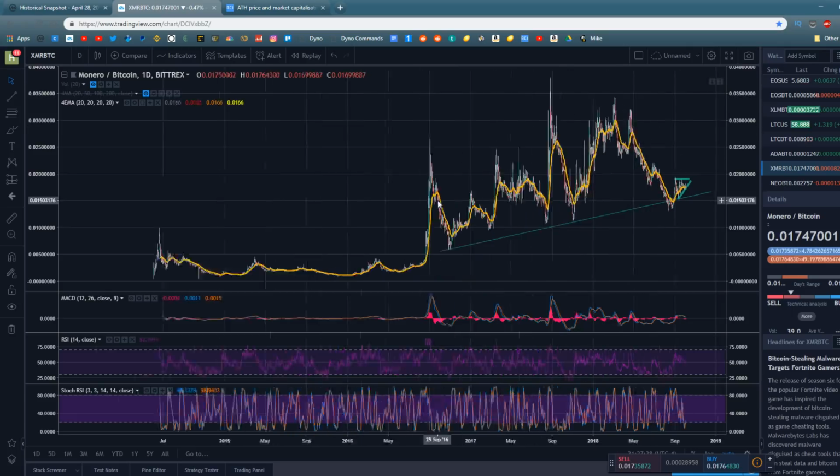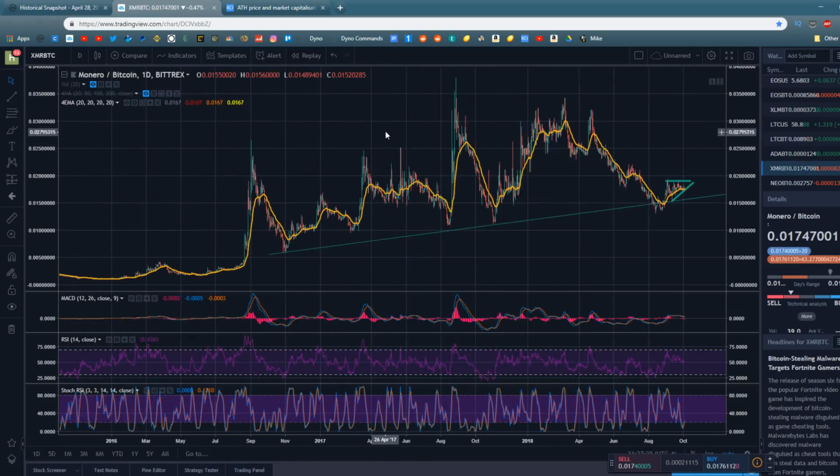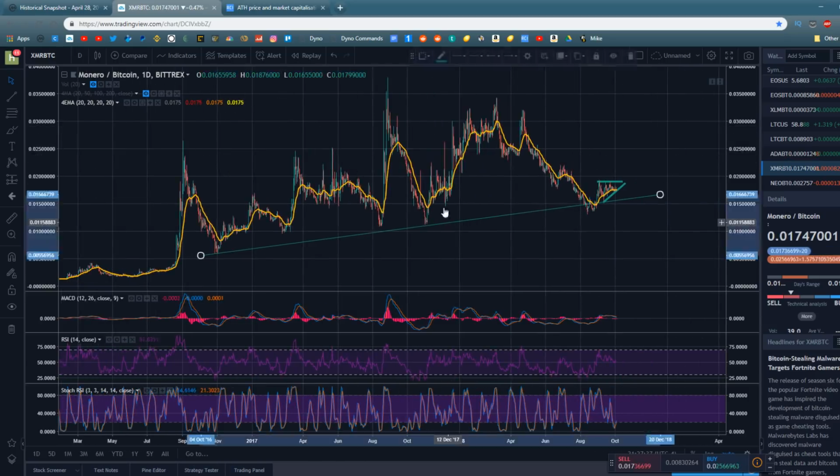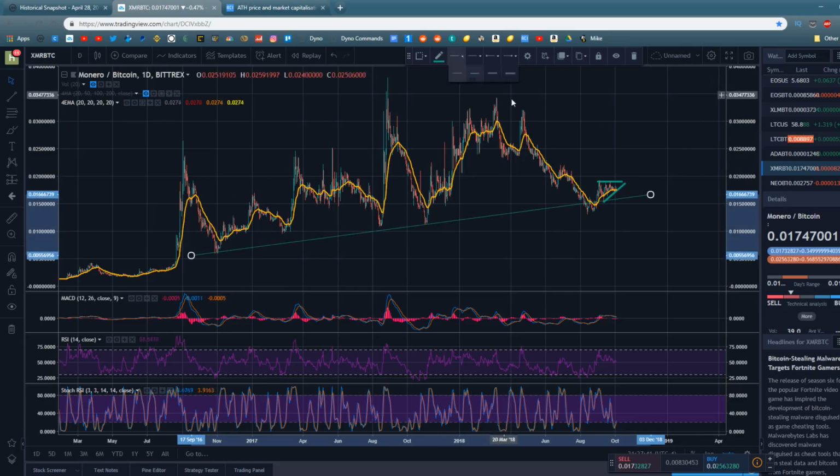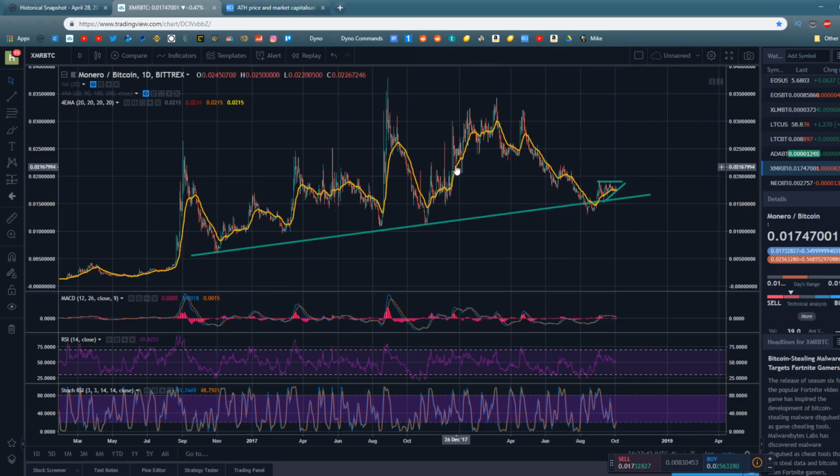XMR is not as old as Litecoin, but Monero has definitely been around the block, and we have a lot of price action that we can look at when we're doing our TA on XMR. One thing that you see when you're doing technical analysis on XMR over Bitcoin is this kind of vague uptrend right here, which definitely holds a lot of importance simply because of how long it's been in effect. This uptrend is nearly 2 years old, guys.